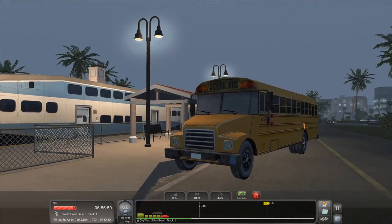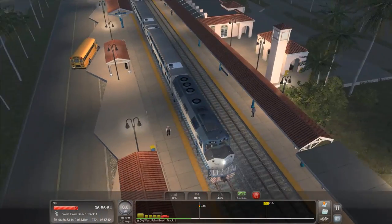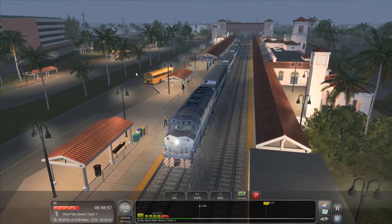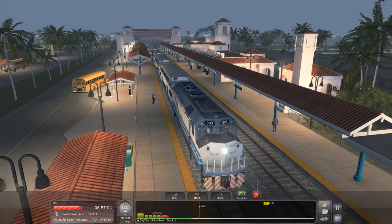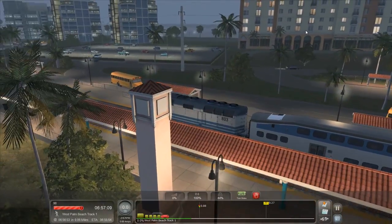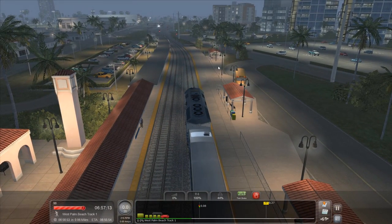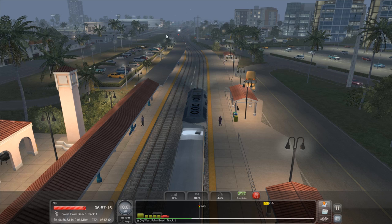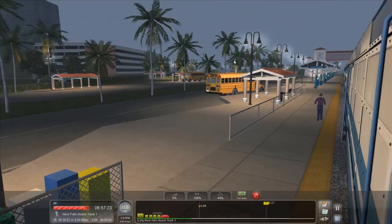It's pretty well styled. School buses here as well. Which kind of makes sense given the time of day. I wonder if they disappear if you arrive here later in the day when there's no school run. I wonder if it's that clever. Palm trees. Well, you don't get those in England stations, that's for sure. Do we have to blow a whistle? I've got a feeling there's a level crossing down there somewhere. That road doesn't cross.